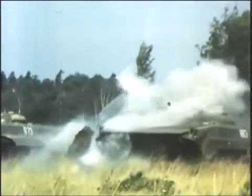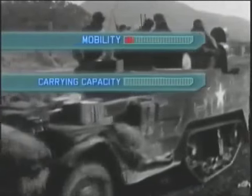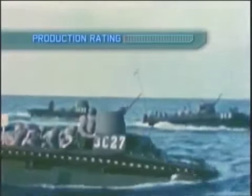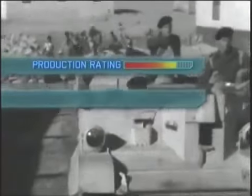For almost a century, hundreds of armored fighting vehicles have been designed and built to fight their way to the battlefield, deliver their troops into harm's way, and get them safely back. Based on scientific analyses, expert opinion, audience polls, and technical comparison, we've constructed a 5-point matrix that will rank the top 10 infantry fighting vehicles of all time.